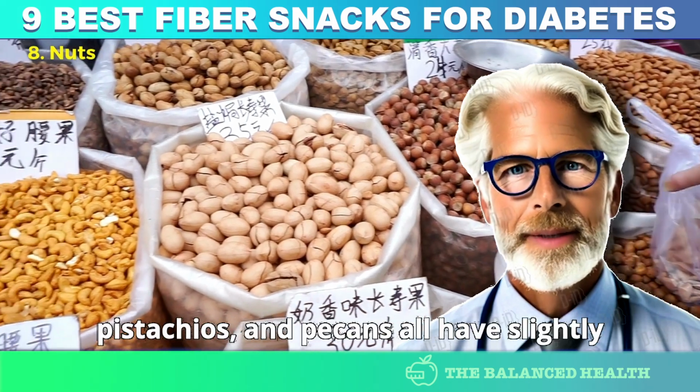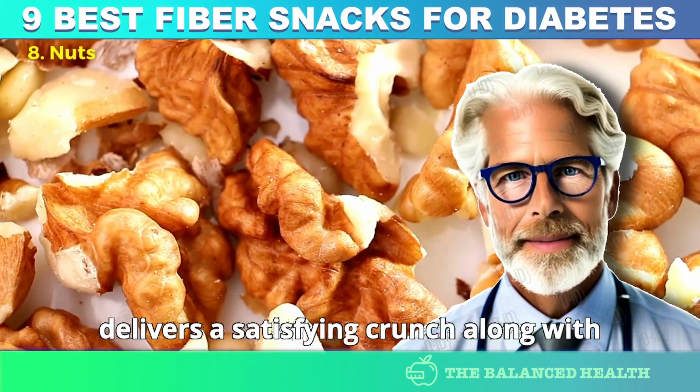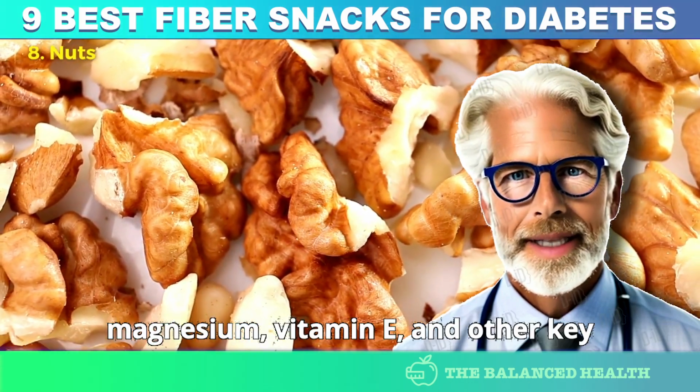Almonds, walnuts, pistachios, and pecans all have slightly different nutrient profiles, but each delivers a satisfying crunch along with magnesium, vitamin E, and other key minerals.